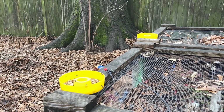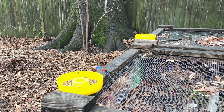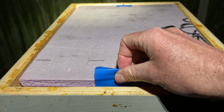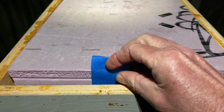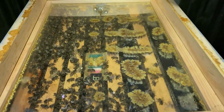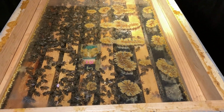Almost all of the sugar water is already gone. Didn't take them long, probably about 2 or 3 hours. January 29th, it's about 6 o'clock. It's a pretty warm day today, but the temperatures over the next week are gonna drop pretty low.